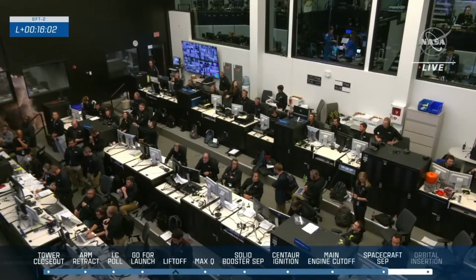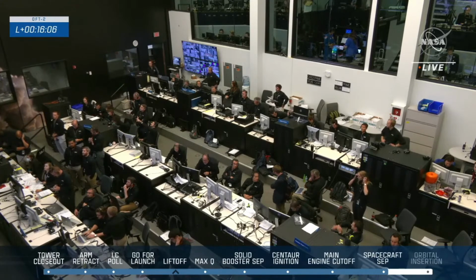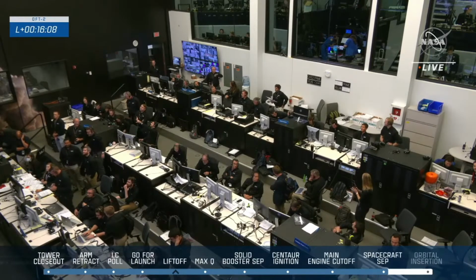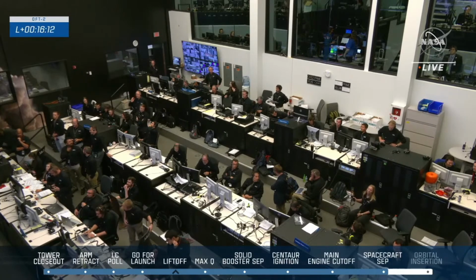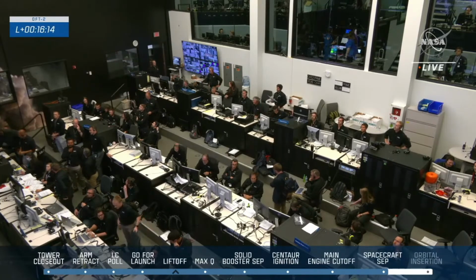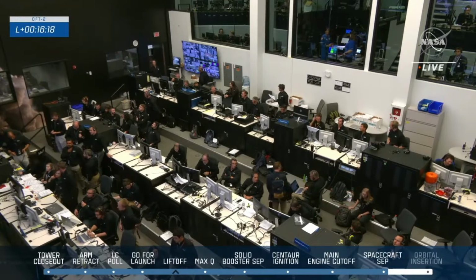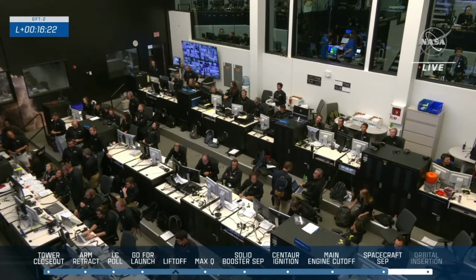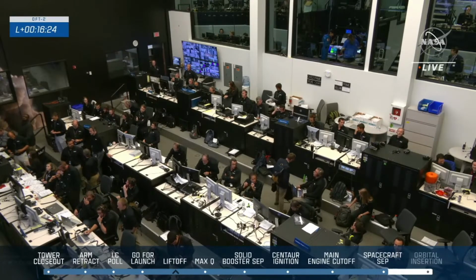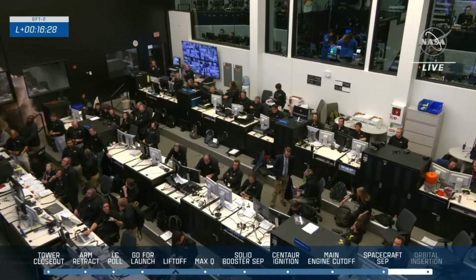So there's a number of things that flight controllers are working on right now. They're transitioning Starliner from its launch mode over to its orbit mode. That includes powering up things like antennas, heaters, and those radiators that I mentioned earlier. We have good targeting for orbital insertion, a good forward command link, and a good MET epoch timer.